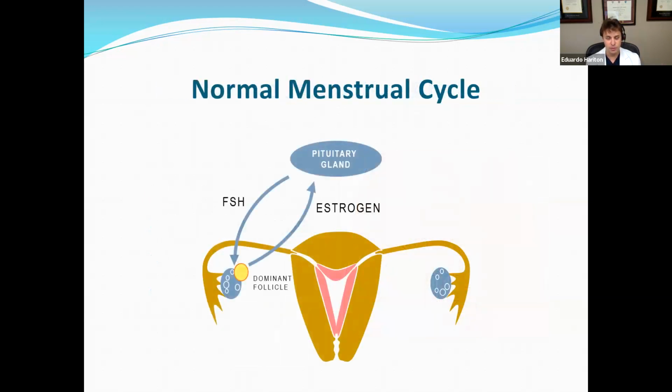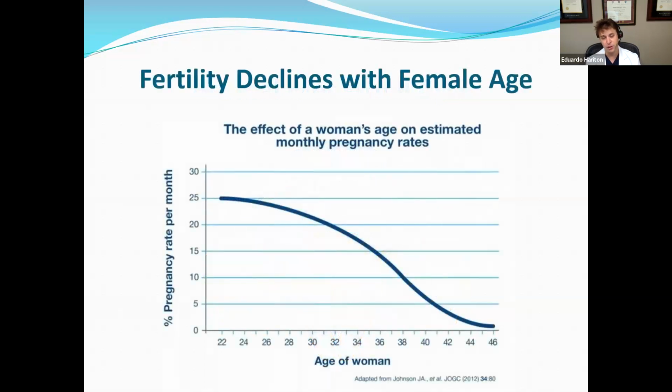The normal menstrual cycle works like this. Your brain, or your pituitary gland, makes a hormone called FSH, or follicle stimulating hormone. Your ovary has a given number of eggs, and every month, if you're having regular cycles, one of those eggs is selected. That egg grows, and it's that yellow one that you see here, makes some estrogen and feeds back into the brain. This usually happens once a month. If you're not pregnant, you'll get a period at the end of that, and the cycle starts over. All of the eggs that were not selected that month are going to die. So that's kind of how the process looks. And that's important to know because we'll talk about how we can manipulate that to improve your chances.